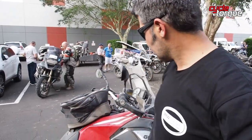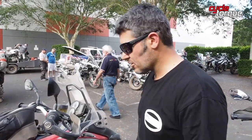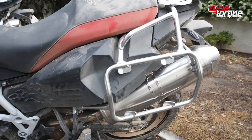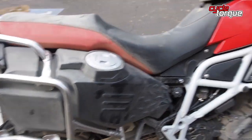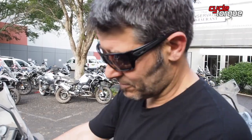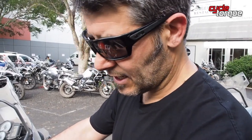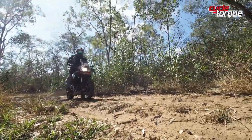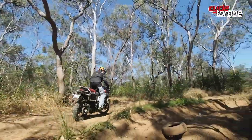The adventure model is different to the normal 800 model. Key things are a massive tank, 24 litres to the brim. So on an engine like this, you really are capable of 550 to even 600k range, depending on how you ride it. So really fuel efficient engine, big tank, great for the outback. It's probably the ideal bike to go trekking in the middle of Australia.